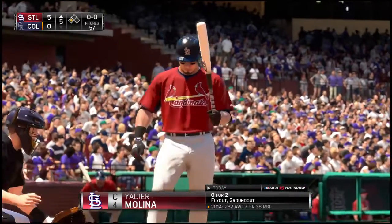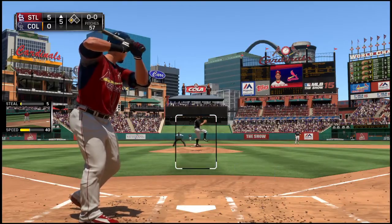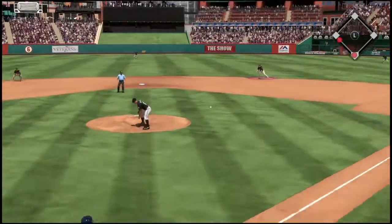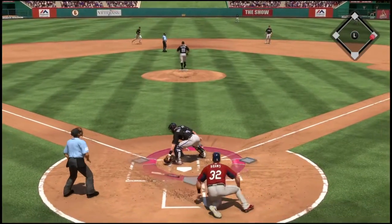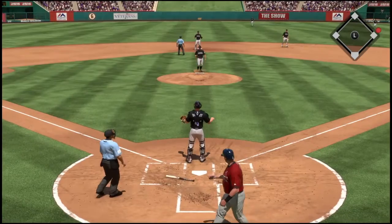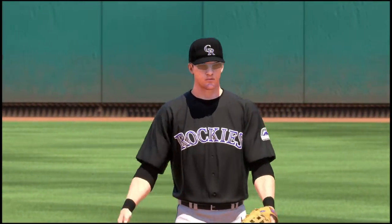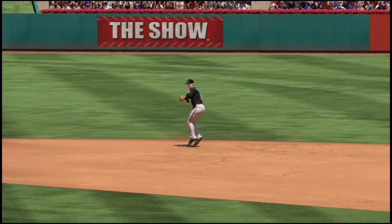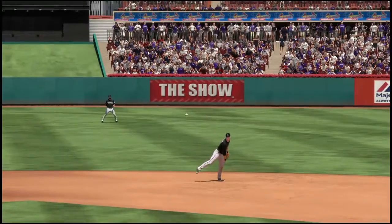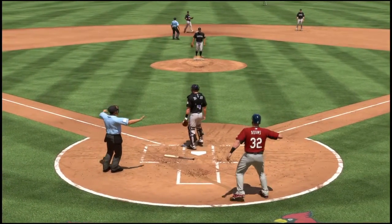Yadier Molina will stand in here. 0-for-2 with a run scored so far. Now here's the first pitch. Swing, hard hit ball to second. A throw to the plate, and add one more as this is now a 6-0 ball game. Well, I think you really have to question this decision here for him trying to get the out at the plate. Maybe if it's hit to a corner infielder, but this was always going to be a long shot, and he winds up beating the throw easily.